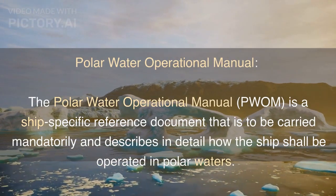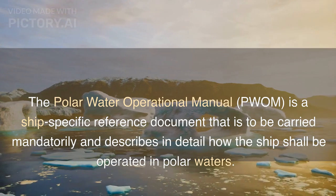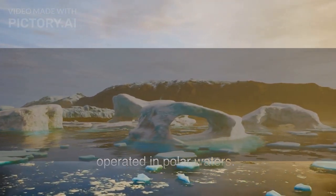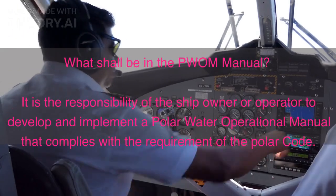The Polar Water Operational Manual, PWOM, is a ship-specific reference document that is to be carried mandatorily and describes in detail how the ship shall be operated in polar waters. The requirements for the PWOM are found in Part 1A and 2 of the Polar Code. What shall be in the PWOM?